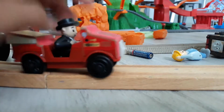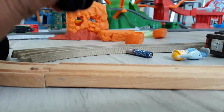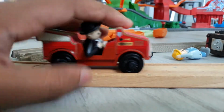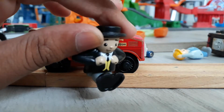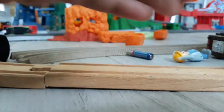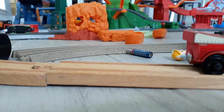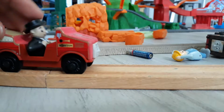So yeah. I will be getting the 2019 version soon, and that will be a replacement for this Winston, and I'll make this Topham Hatt into a custom. So yeah, that is the wood Winston. And he just rolled back down the hill. Get out of here.